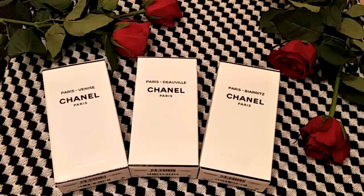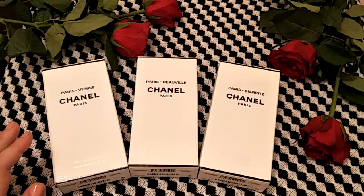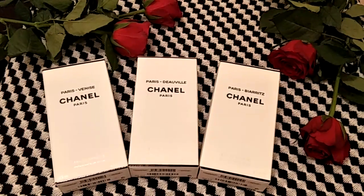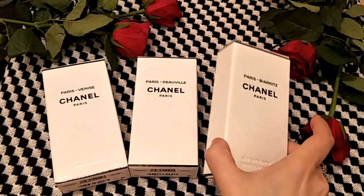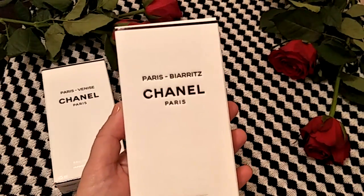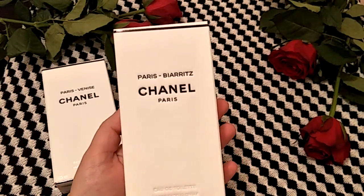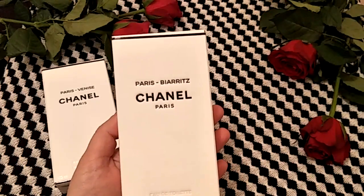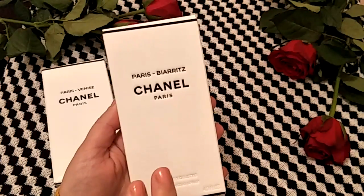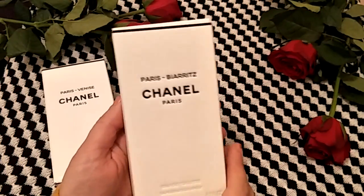So the bottles come in 125 mils and they are all eau de toilettes. And the fragrances are Paris Venise, Paris Deauville and Paris Biarritz. I'm just going to show you the boxes a little bit in detail because I know some people are not going to purchase these right away or from the boutiques, and some people buy them secondhand, and it's good to come back to videos like this to see if you're actually getting a genuine product, you know?